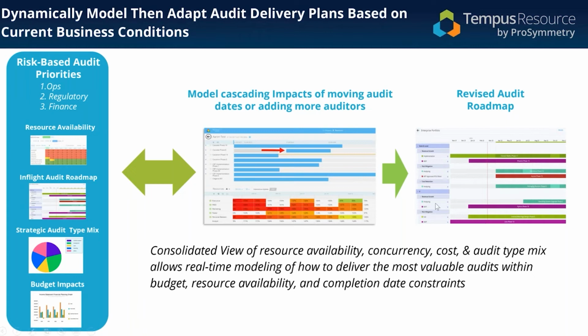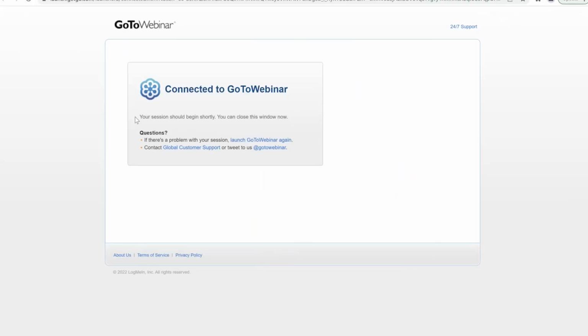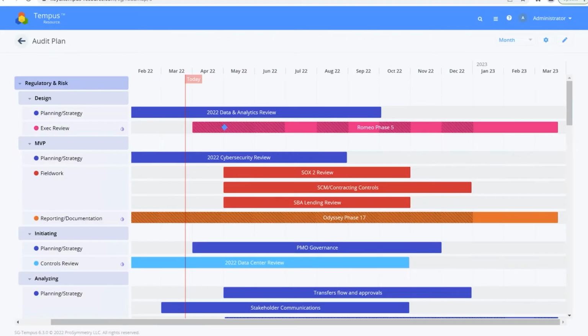Once you determine how you want to change your audit plans and you get that reviewed by everybody involved, then essentially you update your real audit plan and everybody can go out. And always be assured that if they're looking at your real audit plan, they know that it's current with the best information that you can give them. So let me, if I may, shift here and show you a little bit of what I'm talking about.